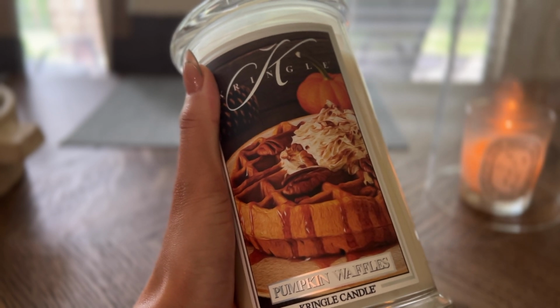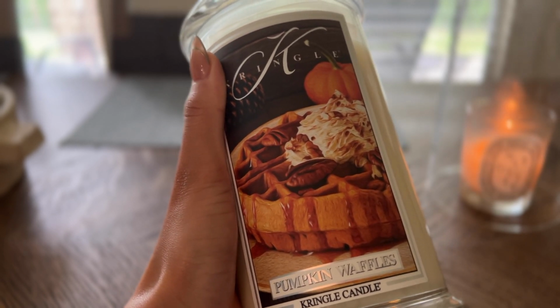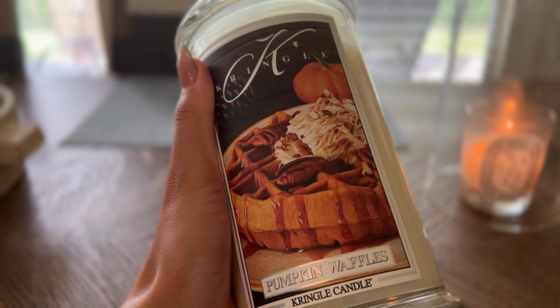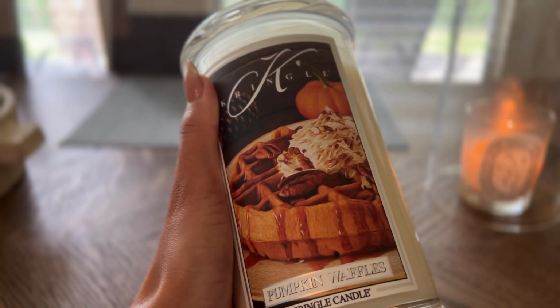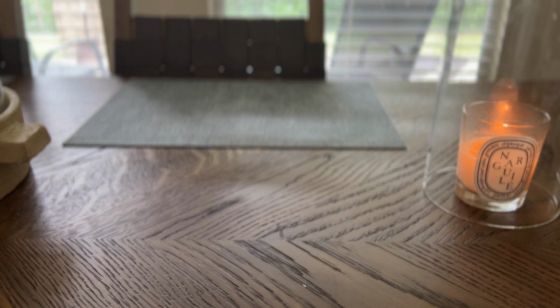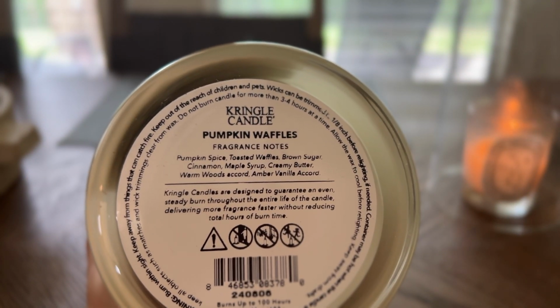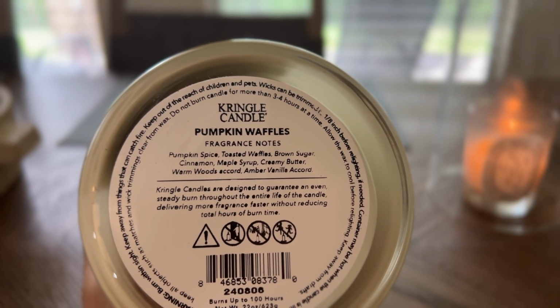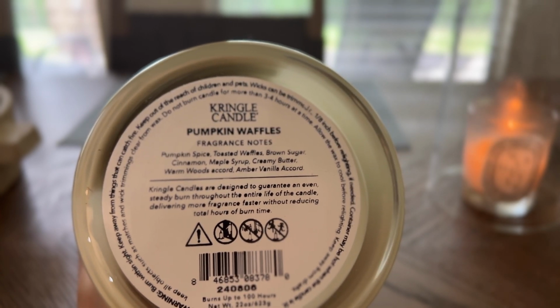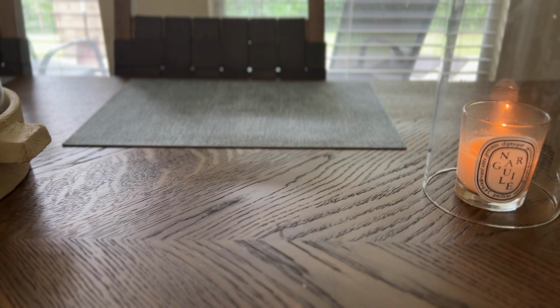That label is delicious. I love the look of it. I'm so ready for fall. I don't want to rush the year, but man, have I been craving, not the sense of fall, but the feeling of fall. So this is pumpkin waffles. Let me see if it has a scent description. The scent description is pumpkin spice, toasted waffles, brown sugar, cinnamon, maple syrup, creamy butter, warm woods accord, amber vanilla accord.